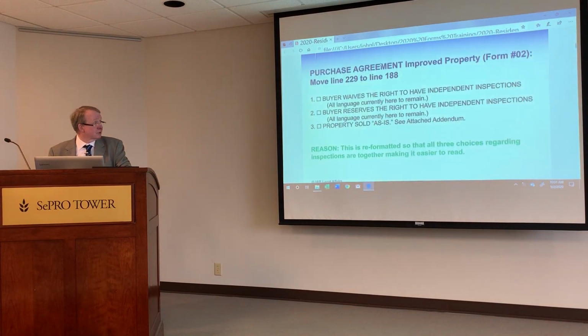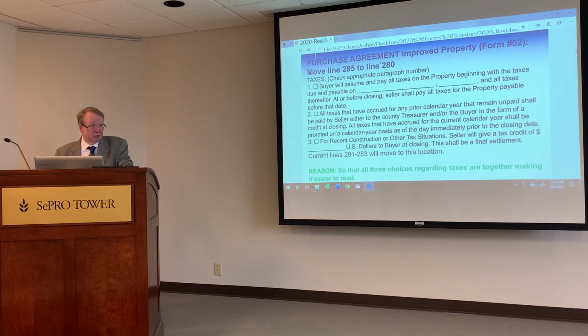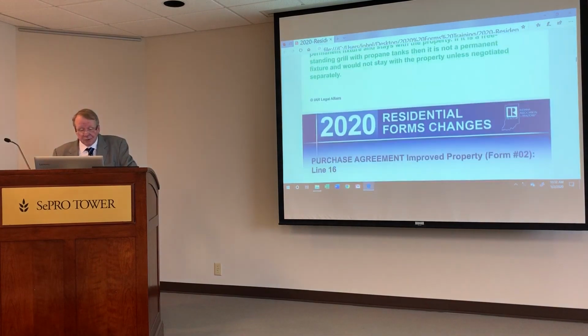The first change in the purchase agreement is a bolding and moving. They've just taken stuff and put it in a different position. The second change in the purchase agreement is the same thing. They've taken your three tax options and put those together. The third change is actually minor, but it's technically significant. In the list of all of the things that stay in the property in the purchase agreement, they've removed gas grills. They figured if it's a built-in gas grill, everyone's going to think it's a fixture, and if it's just a propane, they're not. But they've taken those two words out.